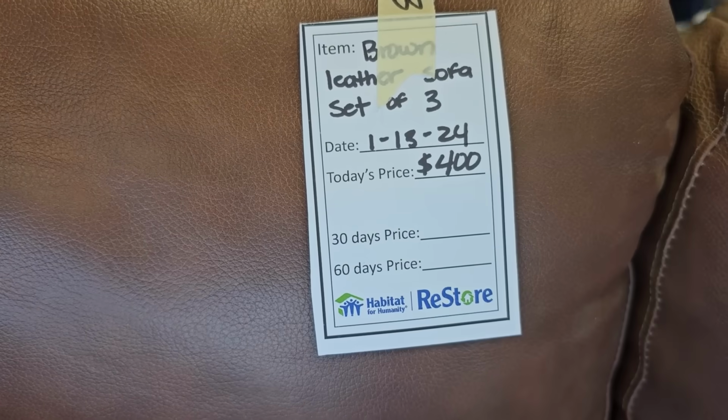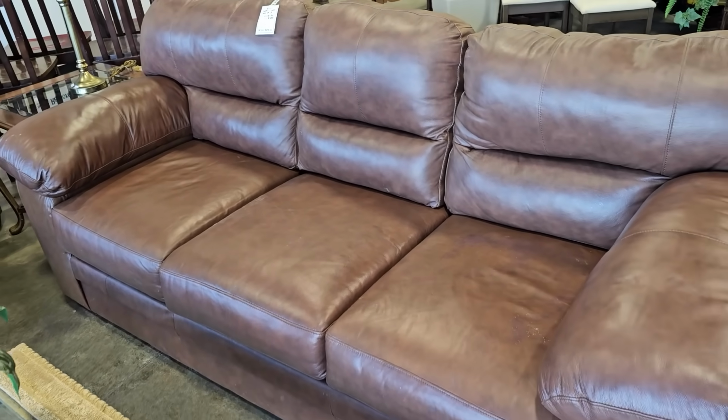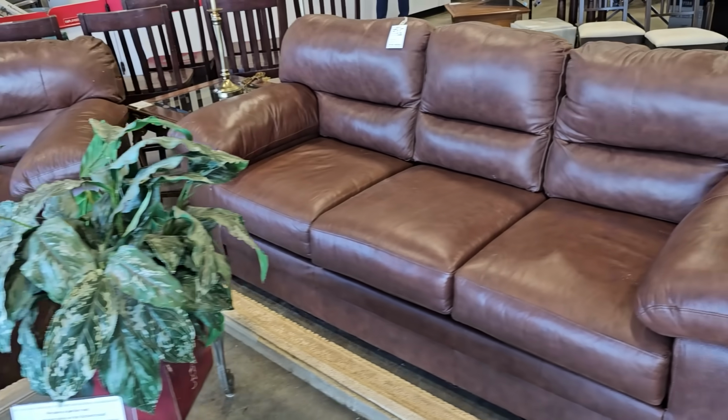And look at this. It's a brown leather sofa for $400, but you get an oversized chair and an ottoman to match it. $400 for all three pieces.